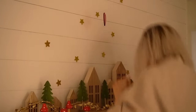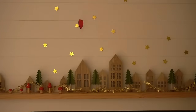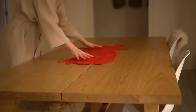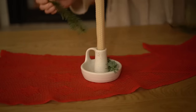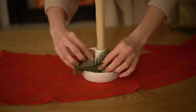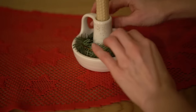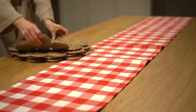And this is the favorite glass ornament I was talking about earlier on. This table has high traffic, so during the day I like to keep it simple. So I'm just going to keep this little tablecloth. I think it's like 30 years old or so. And I just add a candle.